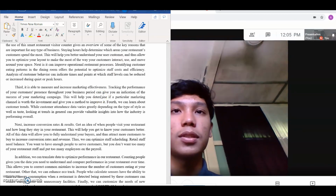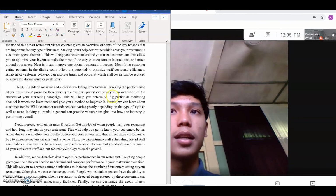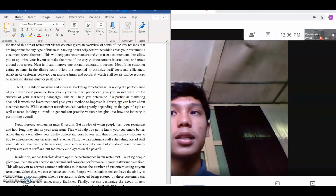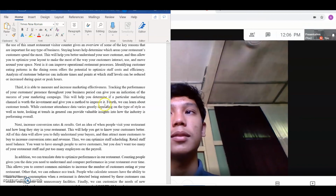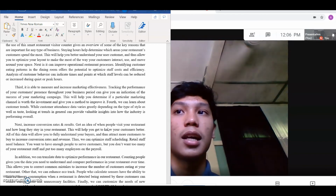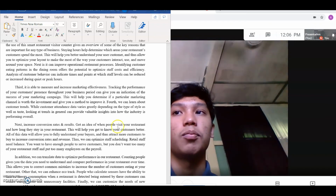Tracking the performance of your customers' presence throughout your business period can give you an indication of the success of your marketing campaign. This will help you determine if a particular marketing channel is worth the investment and give you a method to improve it. Fourth, you can learn about customer trends. While customer attendance data varies greatly depending on styles as well as taste, looking at trends in general can provide valuable insight into how the industry is performing overall.